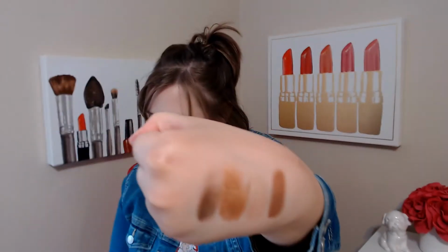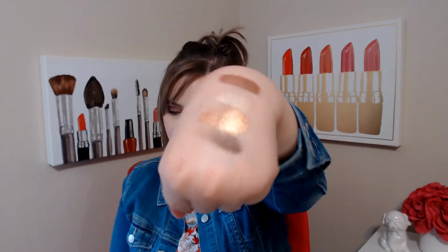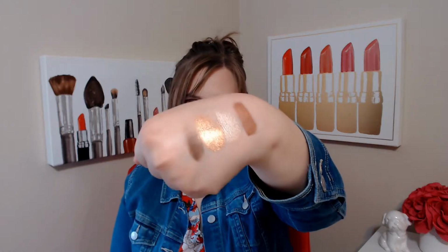I mean, come on. Some of the shimmers are a little bit powdery, but as long as you tap your brush off and really blend them out, they're just gorgeous. Look at that. Holy smokes. Do you see that reflectiveness? Oh, they're beautiful. So, Bold Obsessions, if you're looking for really nice shimmers and mattes, definitely pick that one up.